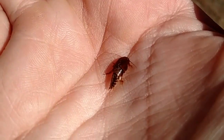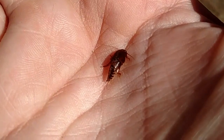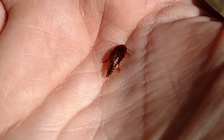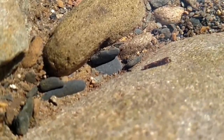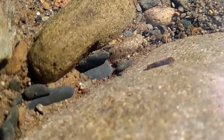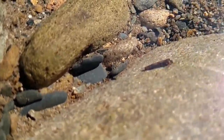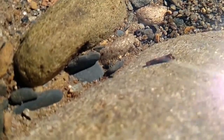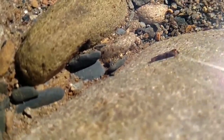These are stoneflies. You can tell because they have two tails. This is a caddisfly larva. It kind of just looks like a moving twig. But that's because it's a case bearer. It forms its case out of sticks and leaves, and it will carry it around with it as protection.